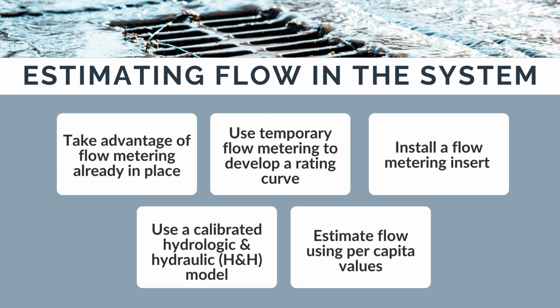All right, if none of these options pan out, then there is a way to approximate, emphasis on approximate, the flow at your sample collection point. And you could do this by looking for some downstream point where you have flow metering in place already, and therefore there are flow data available.